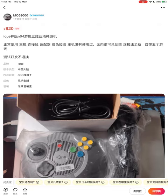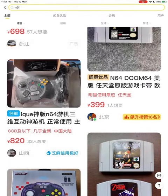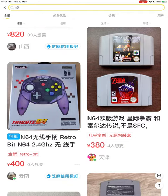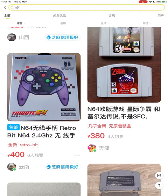This does not include Hong Kong, because if I want to buy something from here, I do need a mainland China payment account with my real name tied to it and everything, and that's not possible. So whenever I buy something from this app, I do need to use a proxy. Thankfully, the additional shipping costs from China to Hong Kong are not too expensive, so that's all cool and good. Here we have a funny Tribute 64 wireless controller.